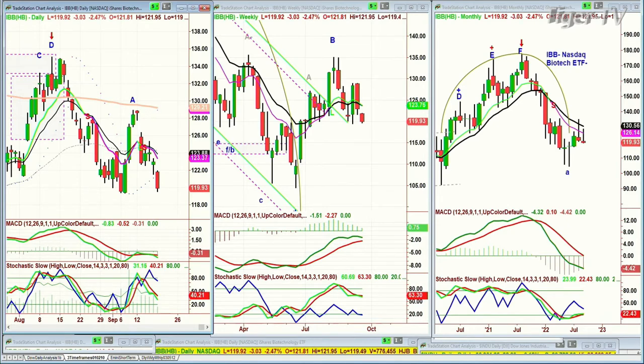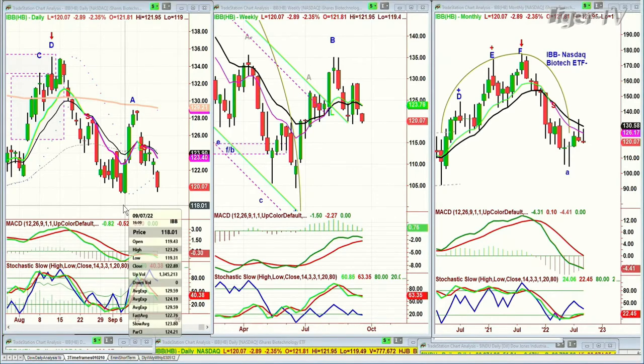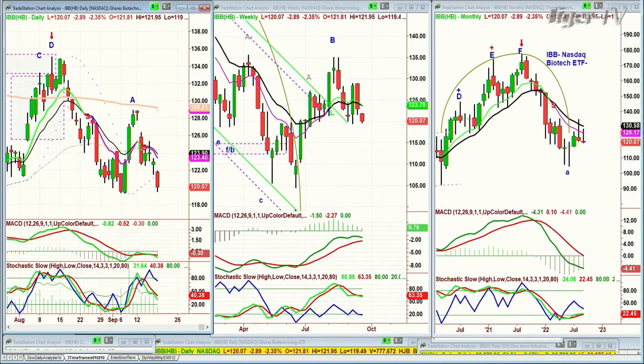And therefore, the H pattern that we're looking at in the IBB is right on the cusp, at 119, let's call it 120, of breaking the left side low in the daily chart of 119.31. And we've seen a lot of charts that have done this. That's why I'm saying this is a very selective time, and it's probably better if you're looking at specific stocks. They have to be leaders in their group. Otherwise, they are vulnerable.